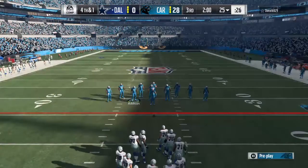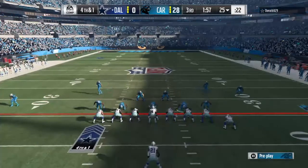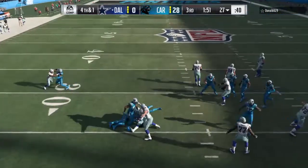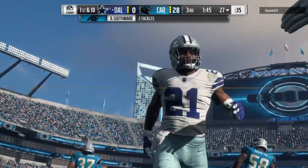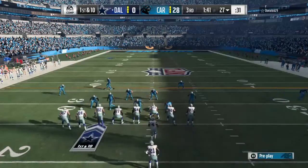And how about this one now? In their own territory, a gutsy call. They're going to go for this on 4th and a yard. They'll run it with Elliott. And he's able to pick up the first before he's taken down at the 27. Give him 2 yards on that play. And they're able to pick up the conversion here on 4th down.